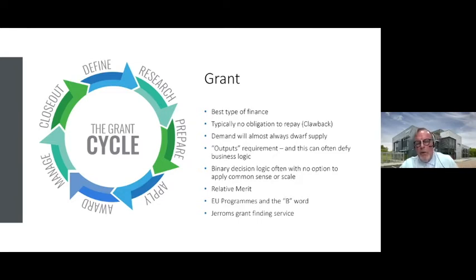Quite commonly, for example, an output requirement is the number of jobs being created, whereas the project you may be considering may be one where you're looking to improve business efficiency and thereby maybe create job savings. So you need to be mindful of what the output requirements are. They're generally non-negotiable, and whether they defy business logic or not, you can either meet them or you can't. It tends to be a fairly binary decision: you either meet the requirement or you don't. I've sat in on grant awarding bodies, and unfortunately that is the way these things are looked at. The project either meets the grant objectives or it doesn't.